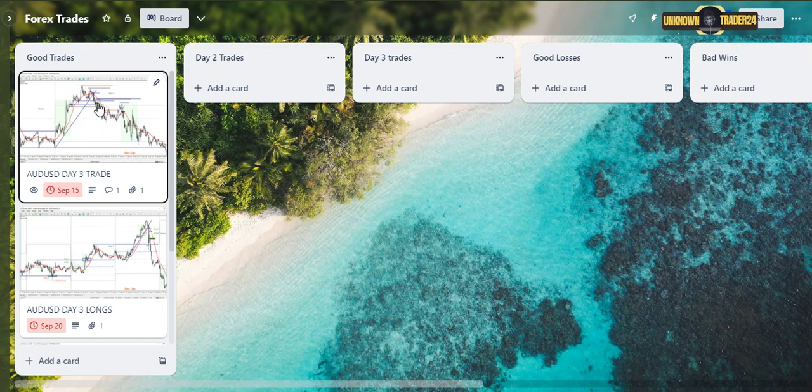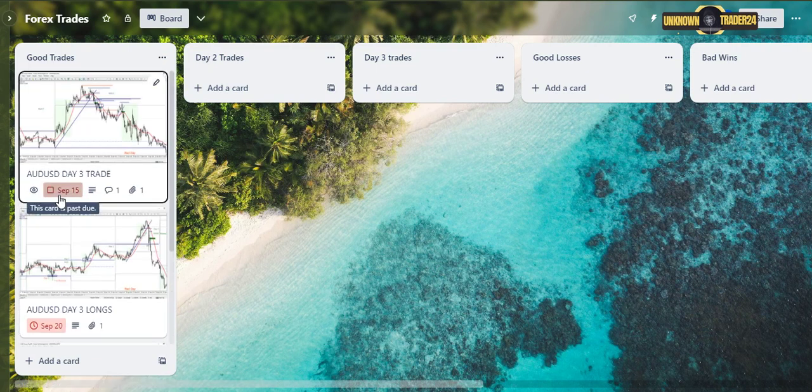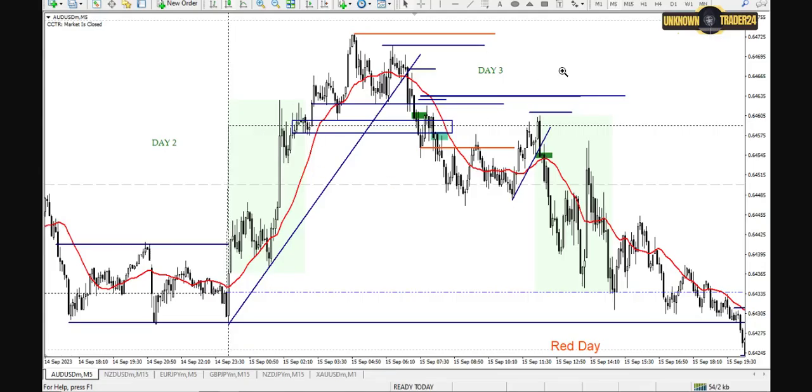As you can see right now, I have a couple of trades here and the dates on when they happened, and when I click over here I have the description about the trade, everything that happened on the day, why I entered it, and all sort of stuff. And as you can see, I also have the charts of the trade. When I click here, I actually get the charts of the entire day, what really transpired, what I saw, and everything like that.